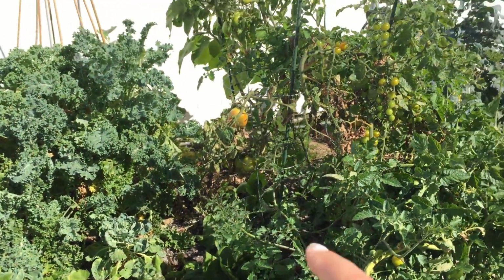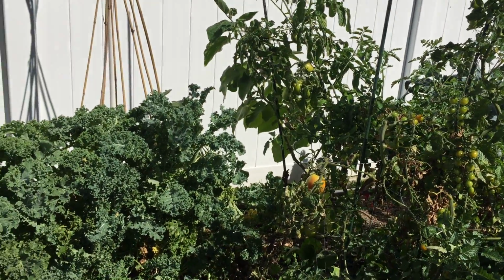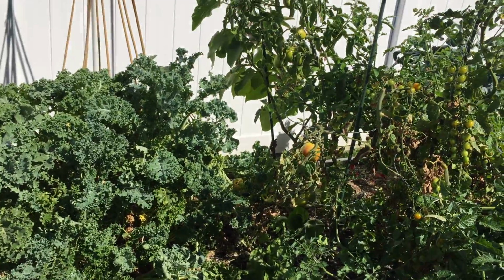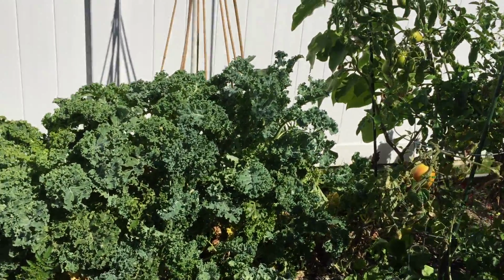And also you can see this huge patch of, oh, that noise in the background is a Halloween doormat thing that I got that Penny keeps stepping on, so don't mind it.